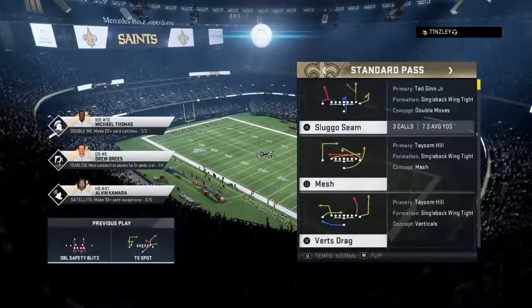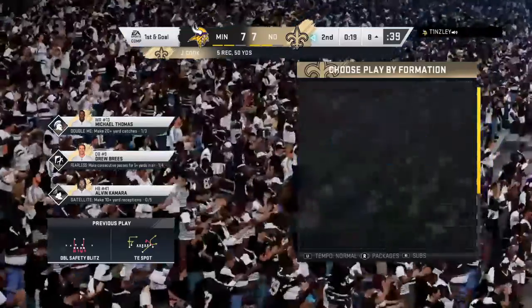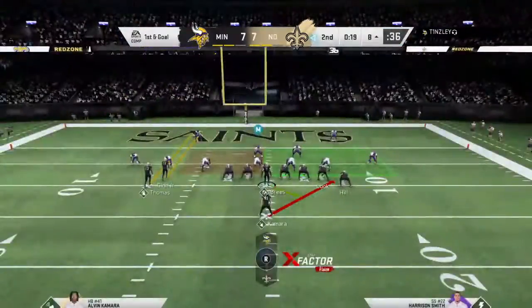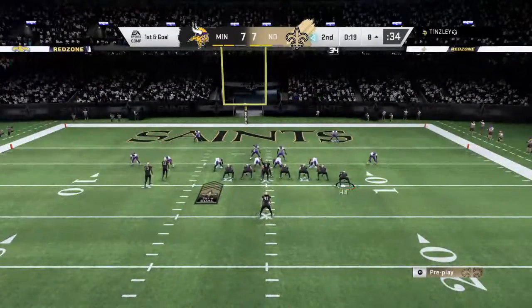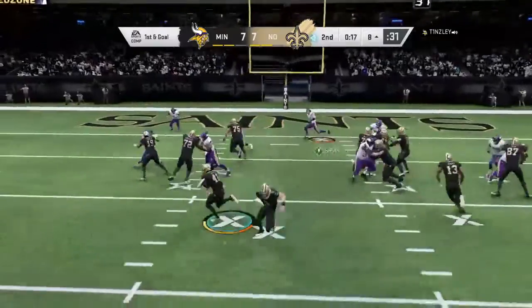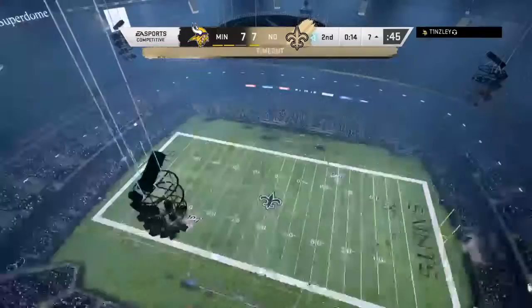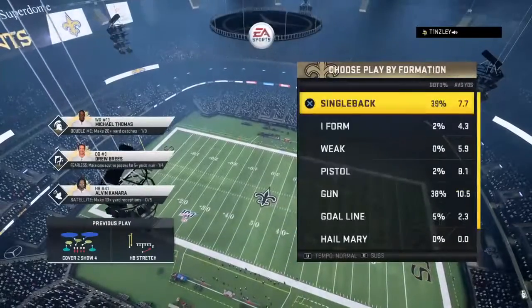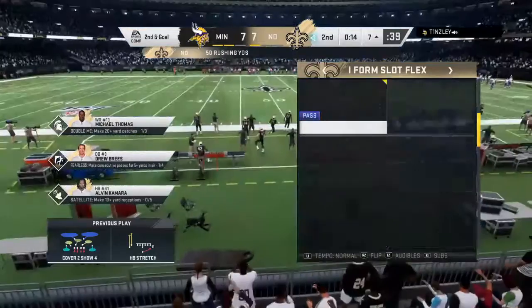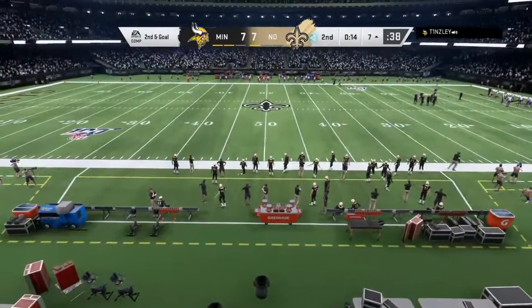The Saints going to call the first of their timeouts as they stop it with 19 seconds to go in the half, number 1. Ready? Easy. Try to pound it in, Kamara. And he will maneuver his way down to about the 7. Now we'll get a quick timeout called by New Orleans, number 2, as they'll stop it with 14 seconds to go in this first half.